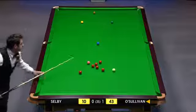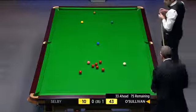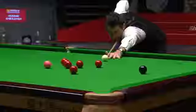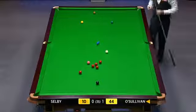You just get the feeling that the second frame has gone. I'd be surprised if Ronnie didn't get enough here. 33 ahead, 60. 75 remaining. 4 of these remaining reds required. 17.